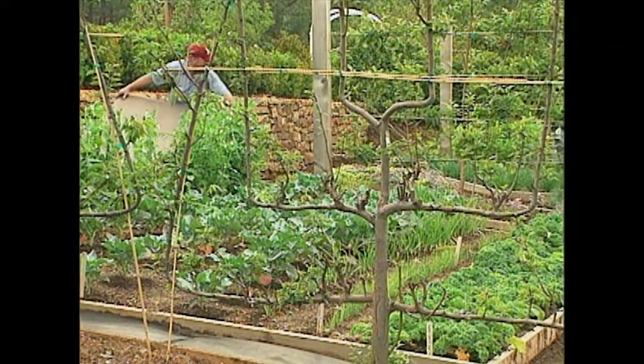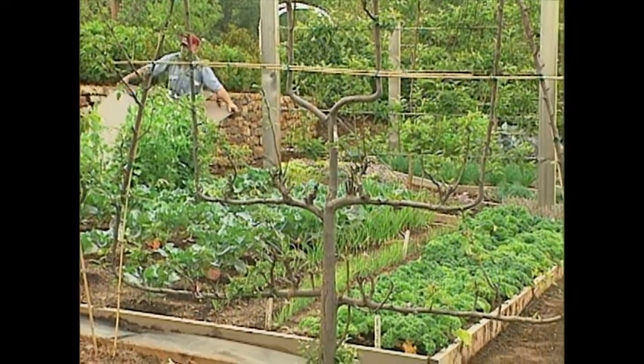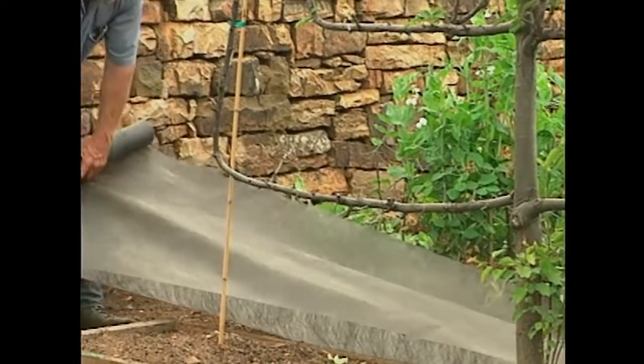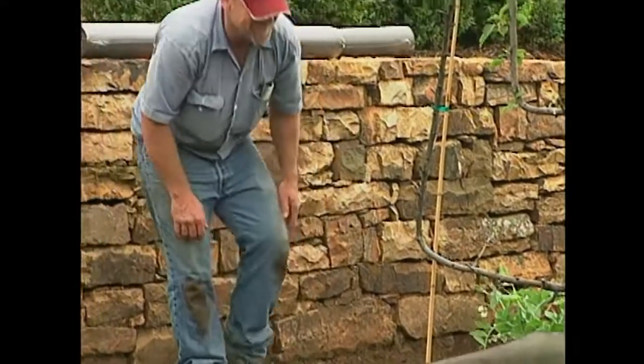You bet. And by putting this down now, it's taken a little extra time to get it in place, but then we don't have to worry about it. That's right, and it's a huge time saver. A little bit of effort up front to get it installed, but you enjoy the benefit of not having all those weeds coming up in your garden.